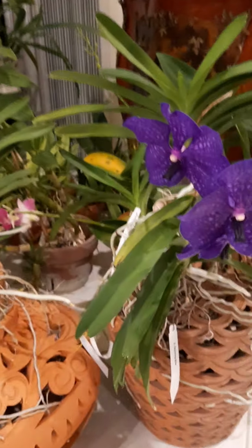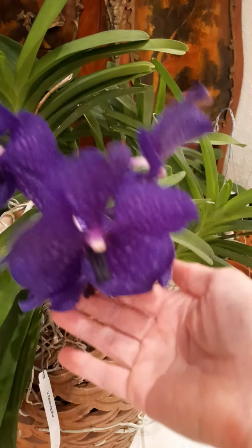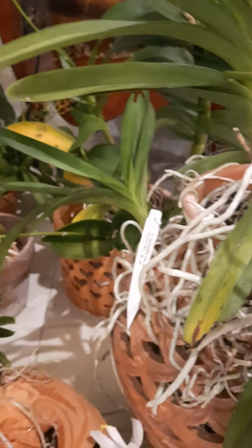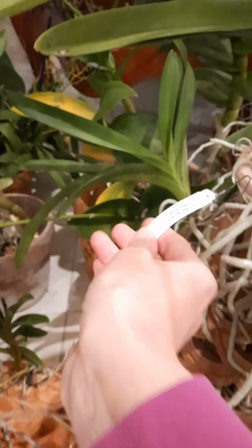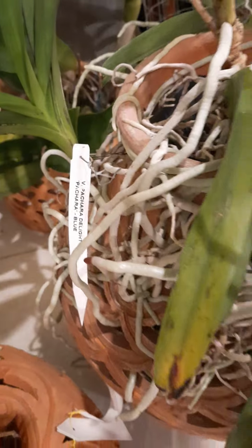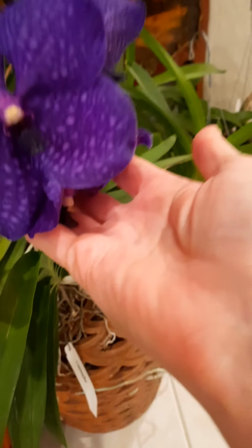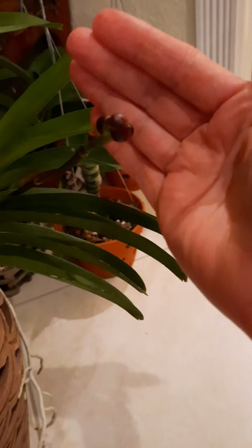And some of them are blooming. Look at this. Pretty. We badly need water and sun. I feel so bad. They're like, what's happening? Why are we here? What is this? Pachara Delight. I just love it. One is blooming on this arrangement, and the other one has a flower spike here.